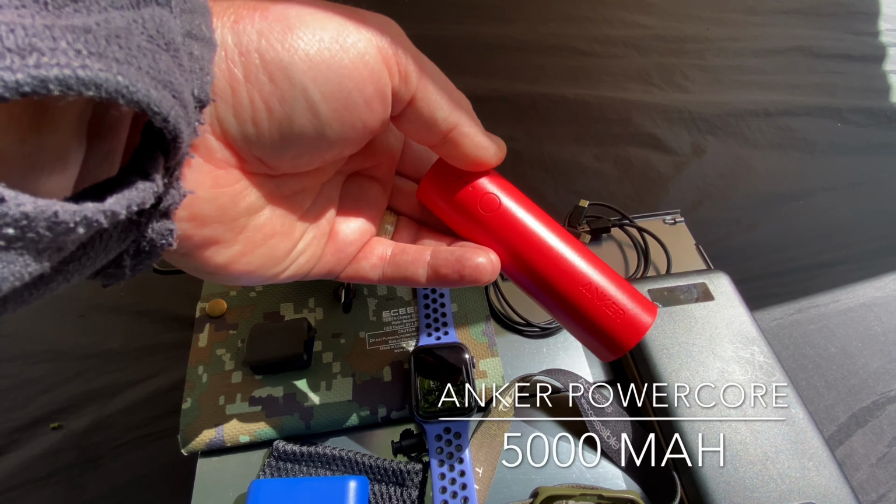$18.99. But when you compare it to this one by the same manufacturer, Anker, this is $22.99, but double the power. Obviously, it's a bit heavier and at only slightly more expense. This will charge my iPhone twice and my Apple Watch twice.